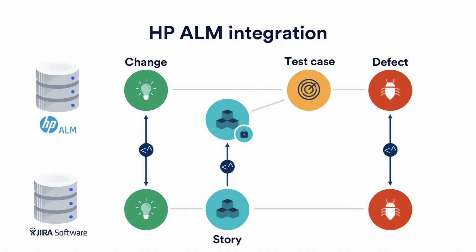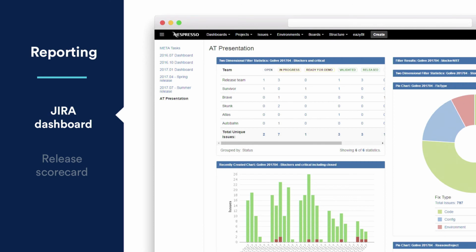But why is it important to continue to have one single tool to manage our releases? Why do we gather all this data in one place? Of course, to follow the status of our releases. With this, we can continue to use JIRA dashboards.